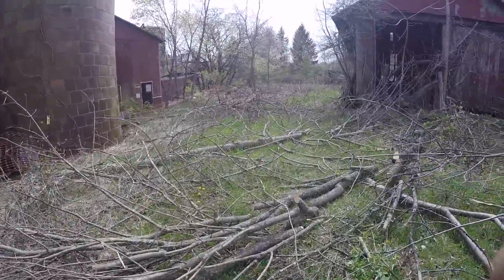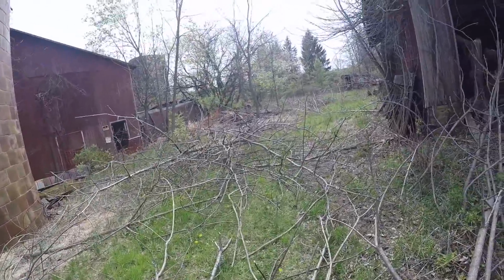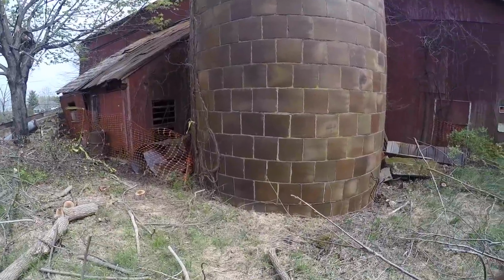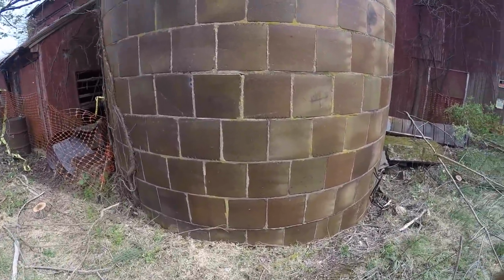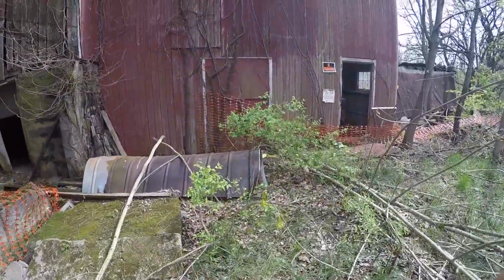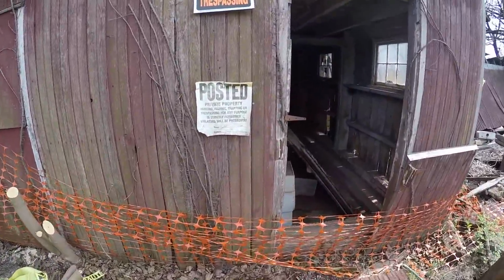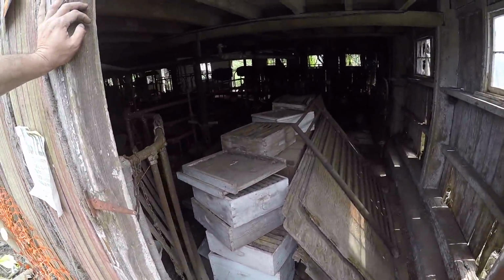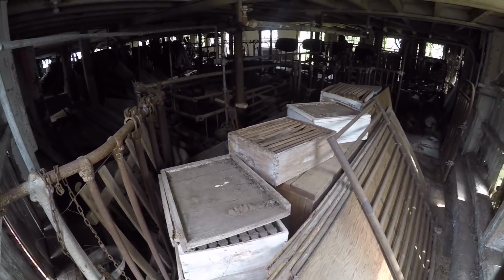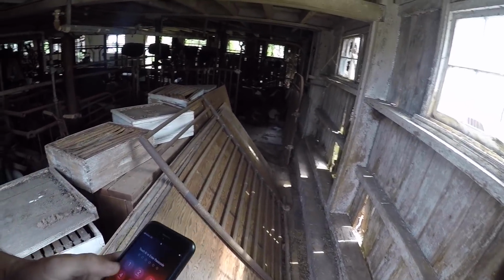So definitely did a lot of cutting, so we could go into both barns. I think we'll try this one first. There is some cool stuff. Holy moly. There's probably, I don't know. There's a lot of stuff in here.